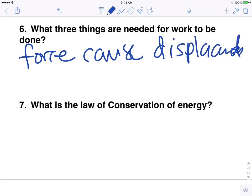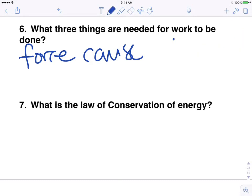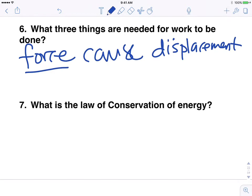I'm sorry, displacement. I didn't get that perfect, but here, let me put that again. Displacement. So you need a force that is applied, right? An applied force that causes some displacement in the same direction as the force. Okay, so force and displacement are those 3 things.